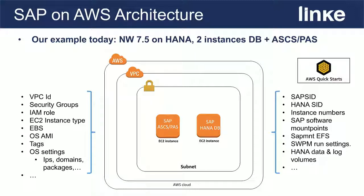So, as an example, we have the AWS Quick Start. Specifically, there is one existing about NetWeaver 7.5 on AWS. If you access that document, you will see that there are many aspects and variables that you can customize in order to deploy your SAP infrastructures on AWS.